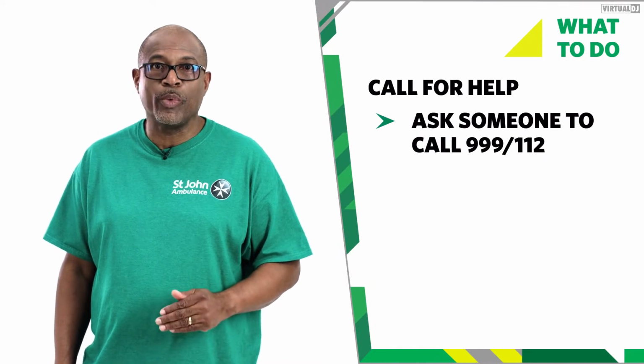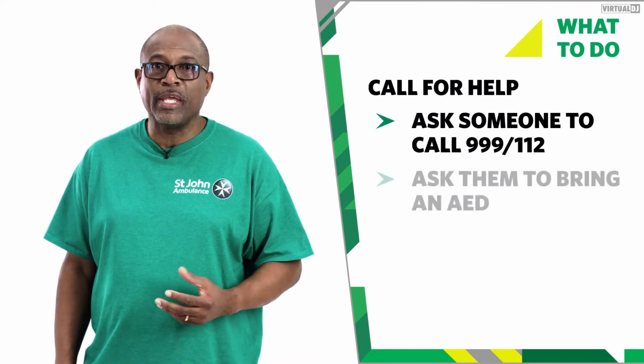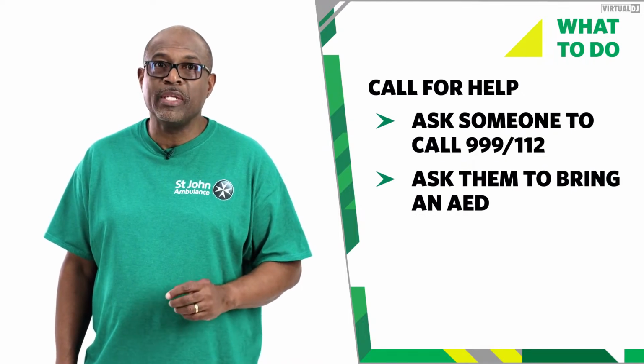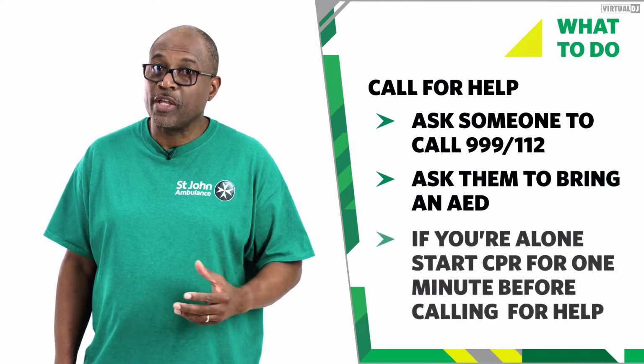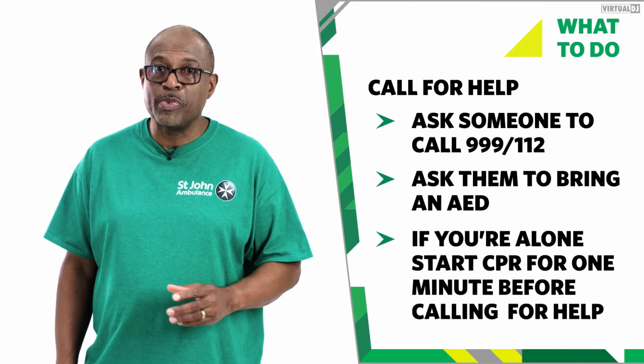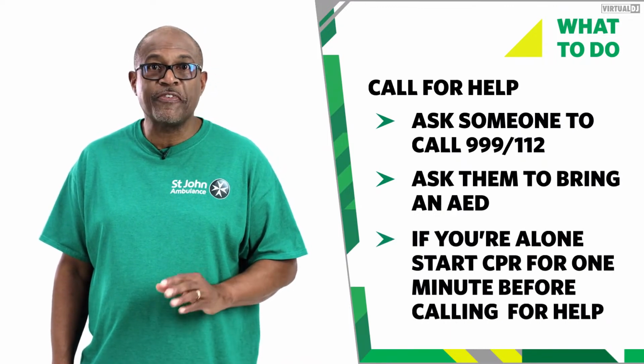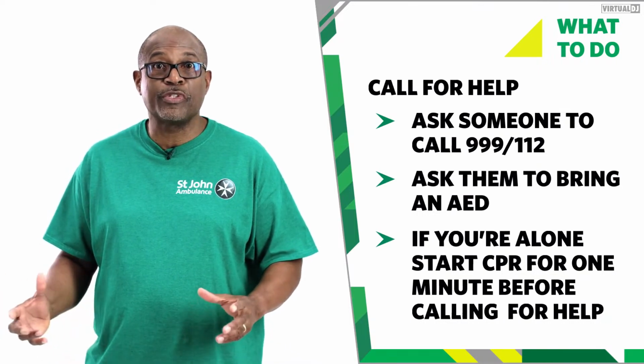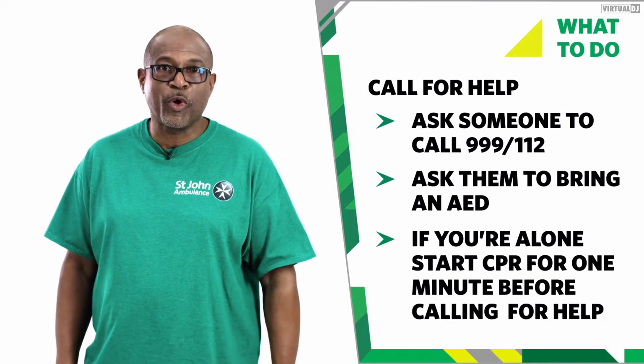If after performing a primary survey, you find a child who is unresponsive and not breathing normally, call for help. Ask someone to phone 999 or 112 and ask them to bring an AED if one is available, while you begin CPR immediately. If you're by yourself and do not have a speakerphone, start CPR with 5 initial rescue breaths, then 30 chest compressions and 2 rescue breaths for 1 minute before calling for help.